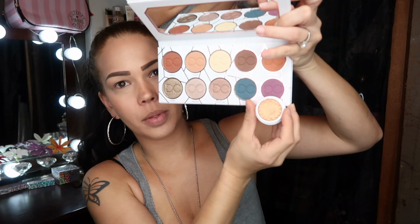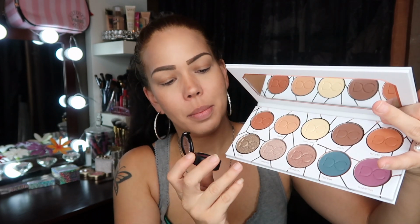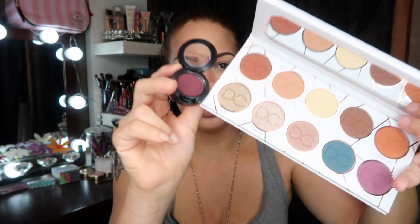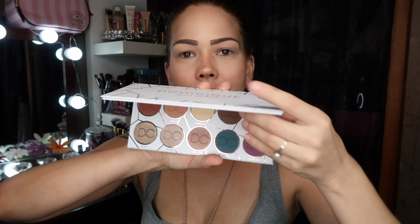So I'm gonna do some pan size comparisons. This is the ColourPop, one of their Super Shock shadows, and this is like $5 or $6 each. So they're about the same size. So this is one of the MAC eyeshadows. This palette, the pan sizes are a little bit bigger than the MAC shadows. Like this. They all have the engravings of her logo.